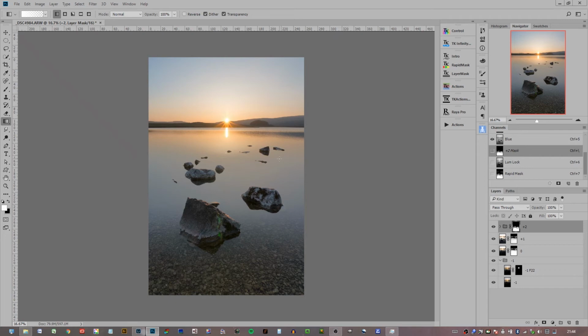So anyway, I hope you enjoyed that little last minute trip up into the Yorkshire Dales, and the little vlog that I did for you there. And I hope you got something from this exposure blending tutorial as well. I'll probably go into a little bit more depth about luminosity masking and things like that in future episodes.